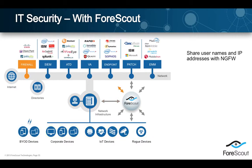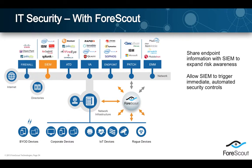How do we orchestrate information and actions with your existing security systems at the top of your diagram? Well, let me give you some examples. First, starting with your firewall, we can share information that we know about usernames and IP addresses. We share that information with your next generation firewall to allow it to enforce advanced security policies by user or by group. We share information with your SIEM to help it become more aware of unmanaged devices on your network, like BYOD devices and other risks that we know about.